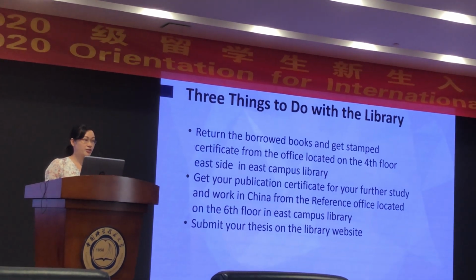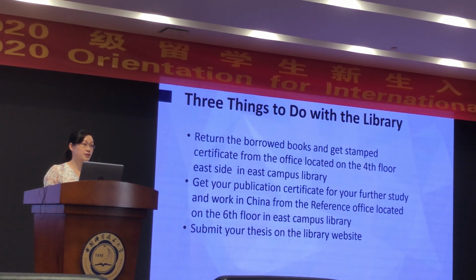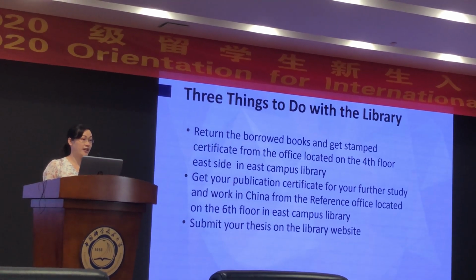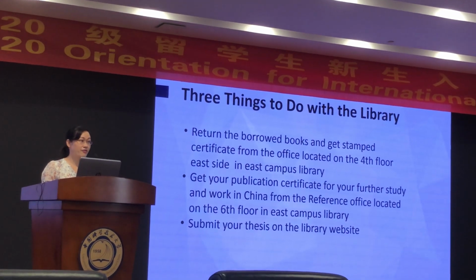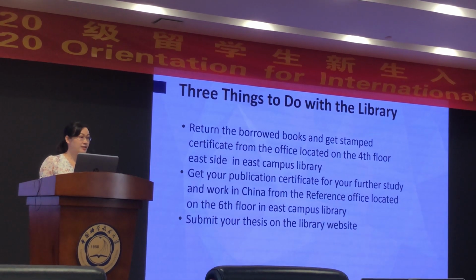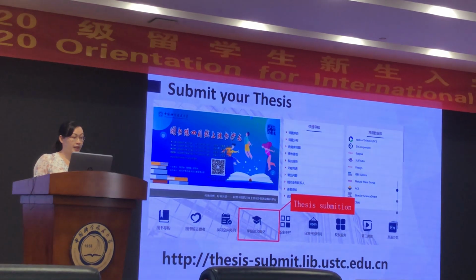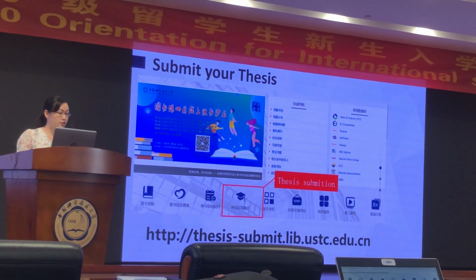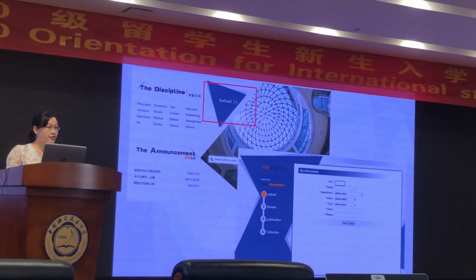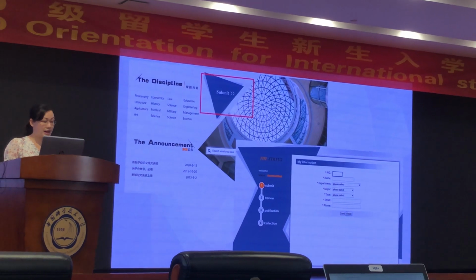Every year, many international students come to our office to get this certificate because they want to apply for jobs, postdoc jobs in China, in other universities, or in our university. So this is a very important certificate in China to apply for a job. The last but not the least is to submit your thesis on the library website. When you want to submit your thesis, just click thesis submission. Then we have English versions, and you submit and put in all the information step by step.